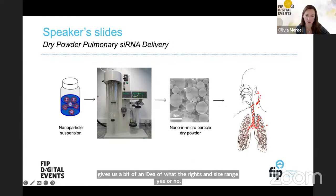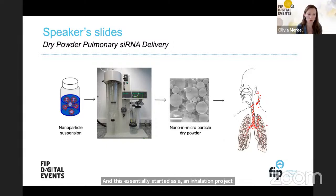And this essentially started as an inhalation project, but as I mentioned before, a dry powder formulation, of course, also has the advantage of better storage stability and improved storage and transportation conditions. And if you look at the rollout problems with the messenger RNA vaccines that initially had to be stored at extremely low temperatures, I believe that obtaining a dry powder formulation from an RNA nanoparticle could help to supply all countries, no matter what climate zone, including countries that don't have the money and the energy to waste on minus degree storage temperatures. So with improved stability, we would hopefully be able to produce vaccines that can be stored at room temperature, for example.